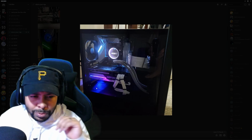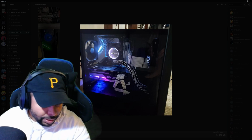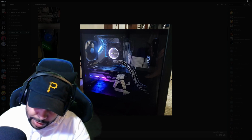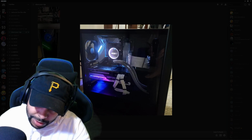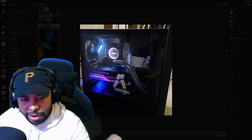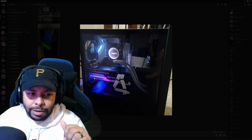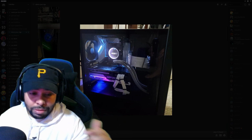So what else are we working with here? What else is in this system? I don't know what graphics card you got. I can't tell. What kind of graphics card is in here? I'd like to know. I see that you've got the RGB support bracket up here. This is a clean looking build.